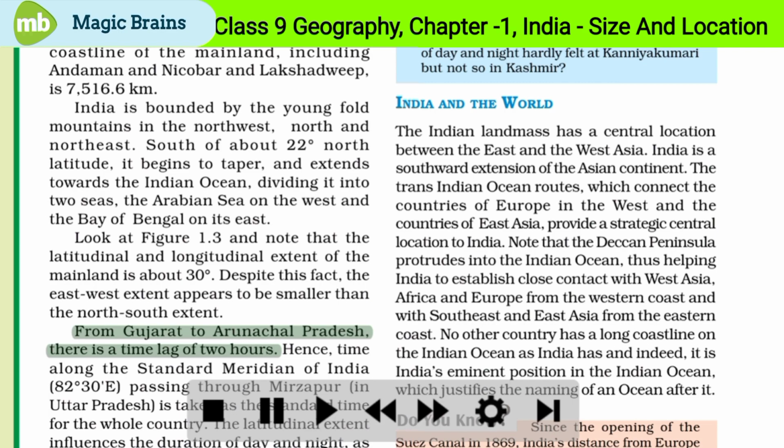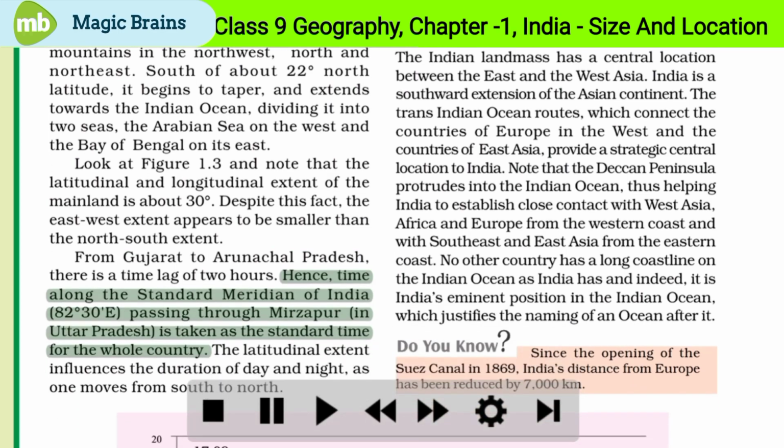From the text. From Gujarat to Arunachal Pradesh, there is a time lag of 2 hours. Hence, time along the standard meridian of India, that is 82 degree 30 minutes east, passing through Mirzapur, that is in Uttar Pradesh, is taken as the standard time for the whole country.